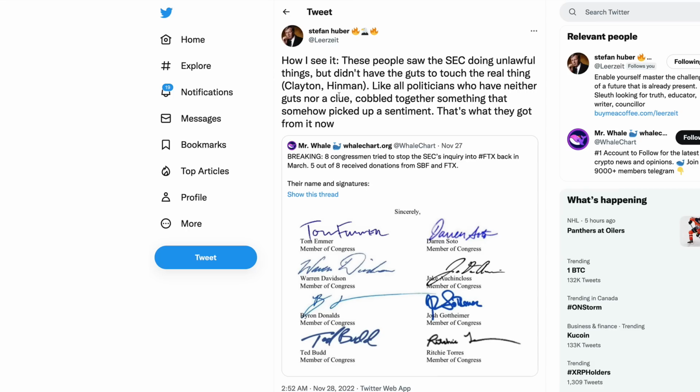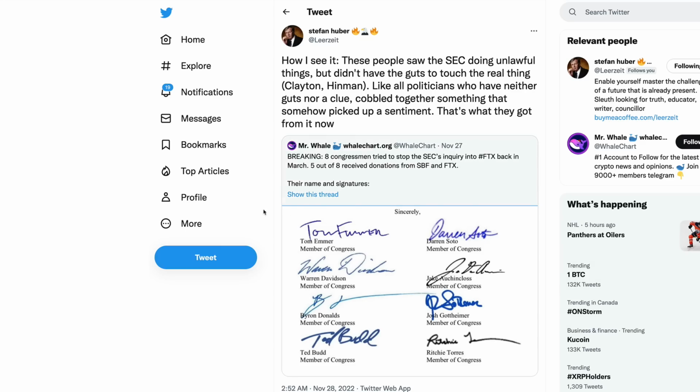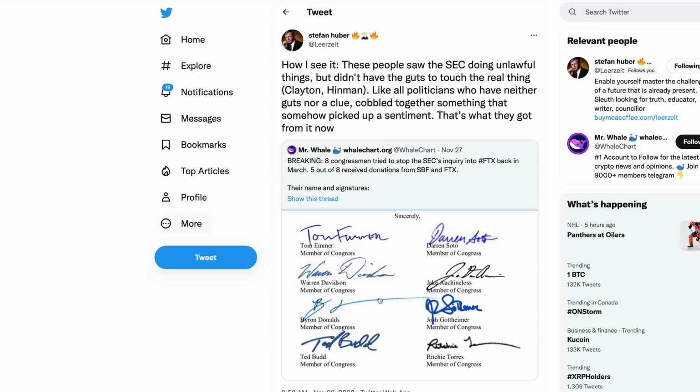What he's referring to is this, okay? 8 congressmen tried to stop the SEC's inquiry into FTX back in March. 5 out of 8 received donations from SBF and FTX. So you think some of these guys are above board, but we don't really know what's going on behind closed doors until it is finally revealed.